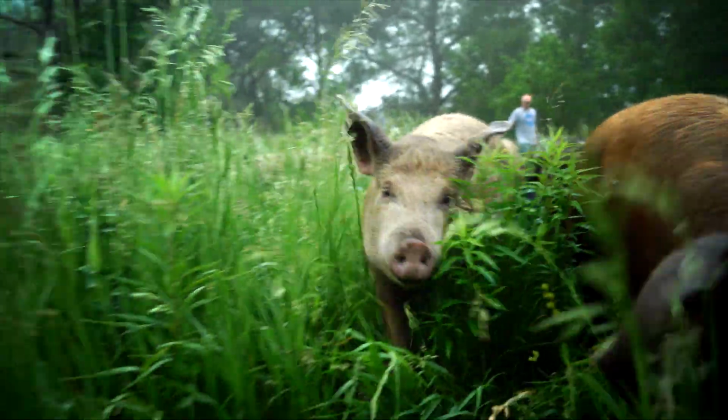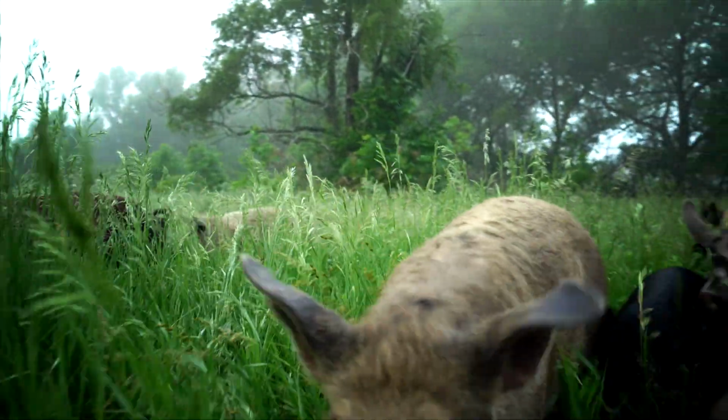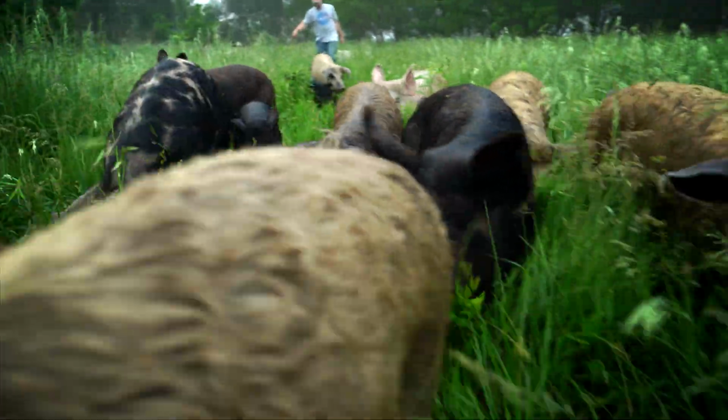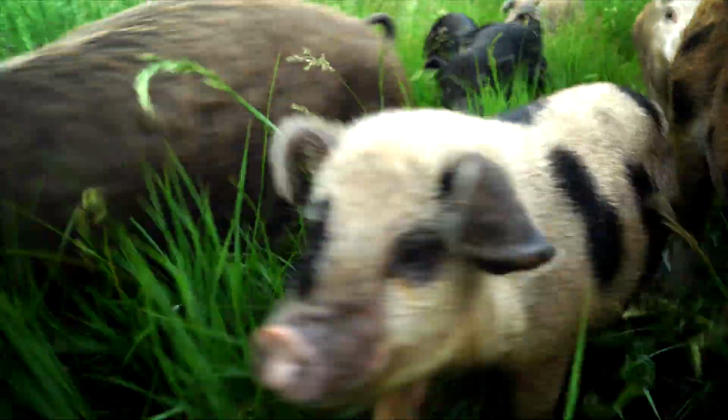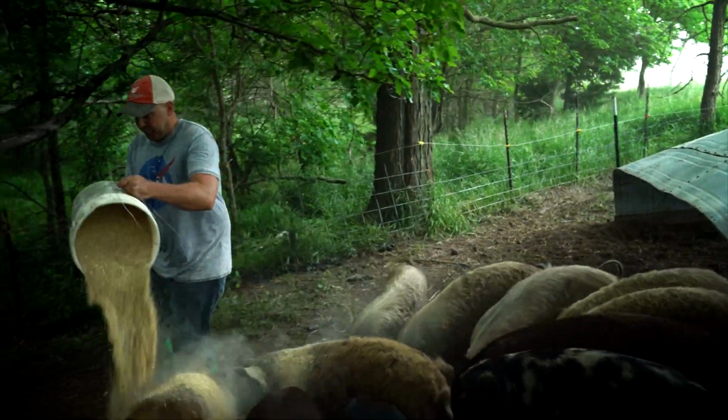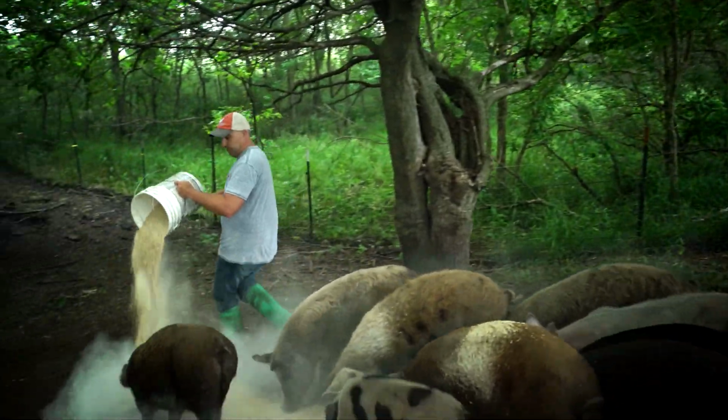So the goal is that I'm going to have them on one paddock for a month, and then keep moving them and not come back to that paddock. Well, maybe come back to that paddock after that cover crop grows up. I supplement their pasture foraging with organic grain, and that is their favorite time of day.